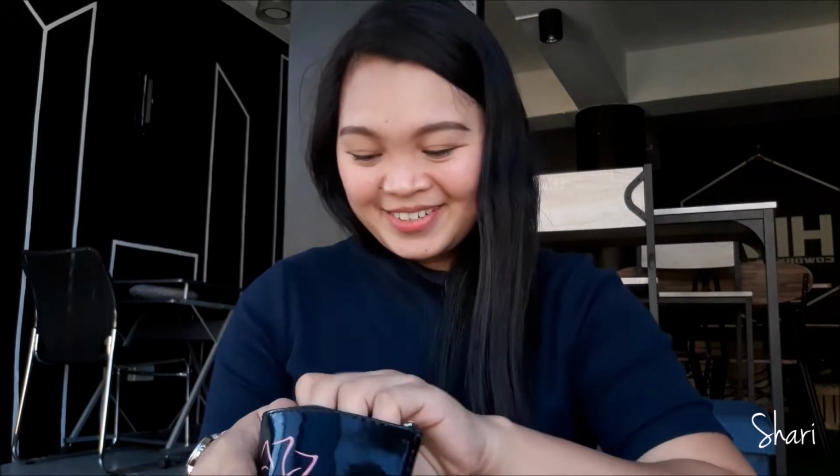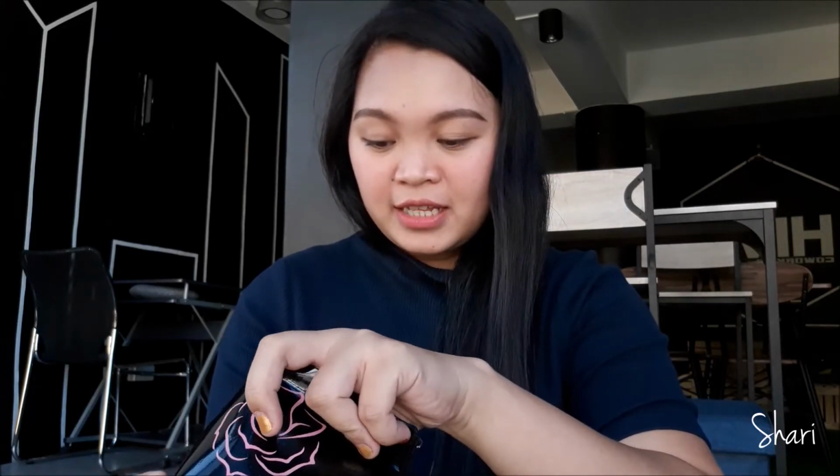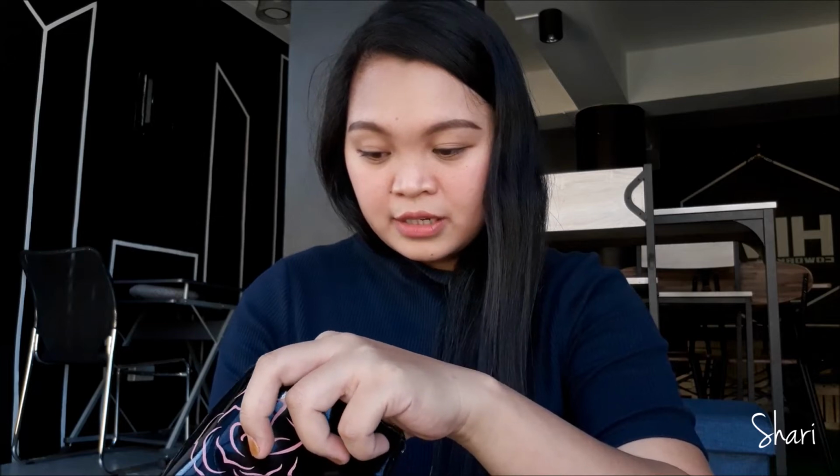Meron akong paracetamol. Ito po, paracetamol. Sa mga Dayan, yung mga cards din na naandito. LBC cards. Yun lang. So, sometimes yung mga resibo po, dito ko po siya nilalagay kasi protected po siya.